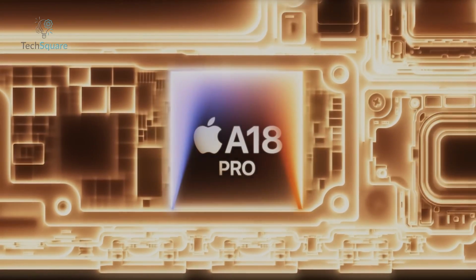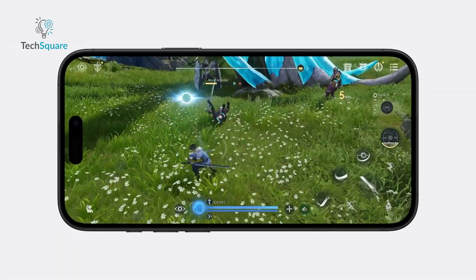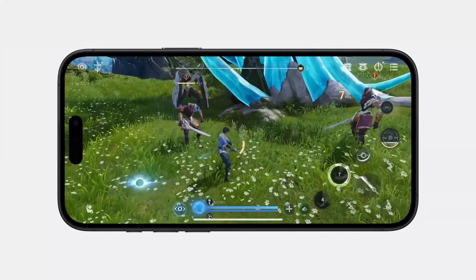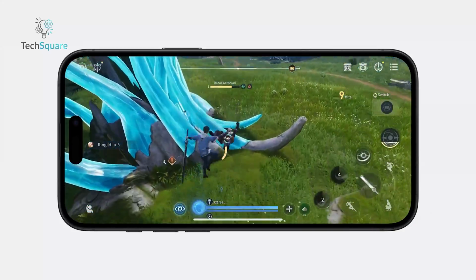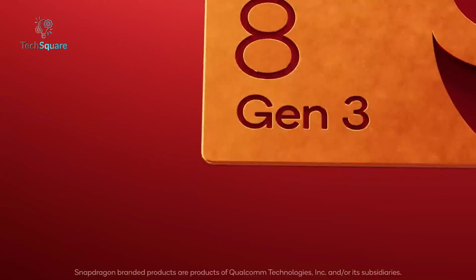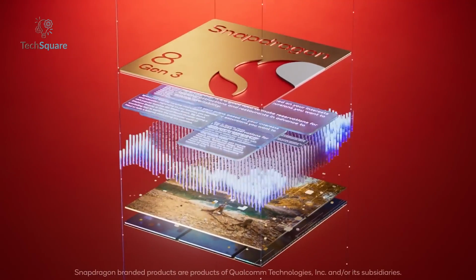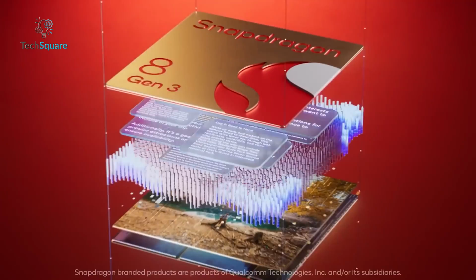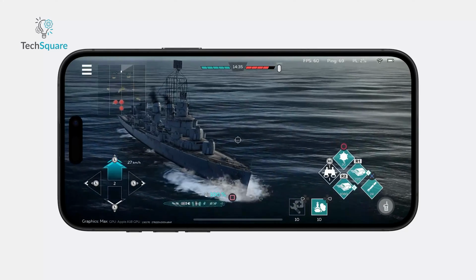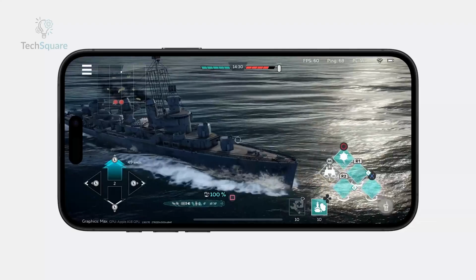Moving to what's under the hood, Apple sticks with its in-house A18 Pro chip, which promises better power efficiency and performance, especially for gaming and AI tasks. On the other hand, Samsung uses the Snapdragon 8 Gen 3, a beast of a processor that has been known to push performance limits. Both chips are among the most powerful on the market, but Apple's history of dominating in benchmarks, particularly when it comes to graphics performance, gives it a slight edge.